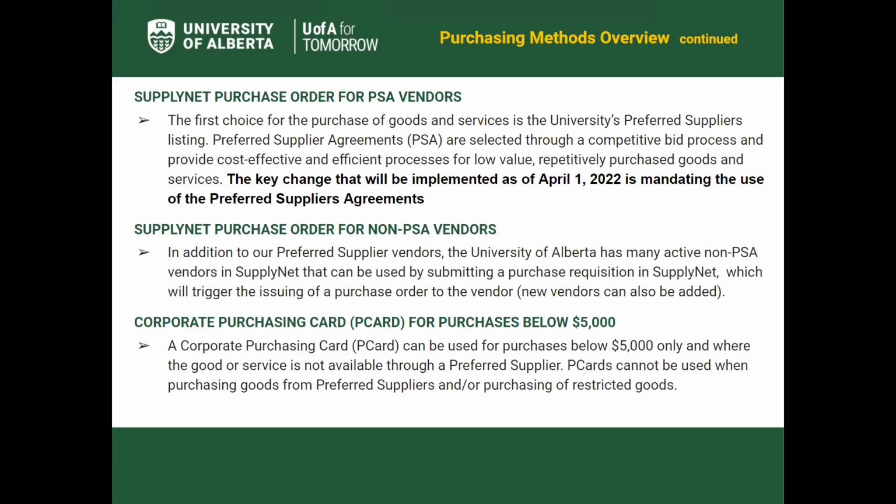The corporate purchasing program has been in place for many years at the university, and it's for purchases below $5,000 where goods or services are not available through the preferred suppliers. P-cards should never be used when purchasing goods from preferred suppliers or purchasing restricted goods.